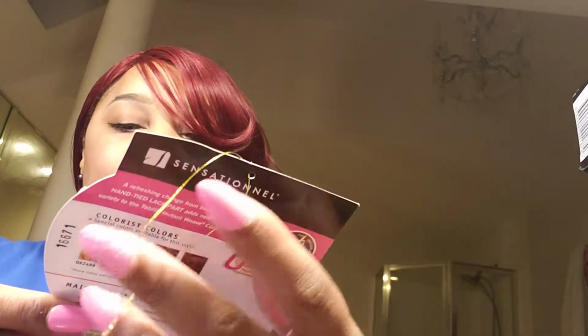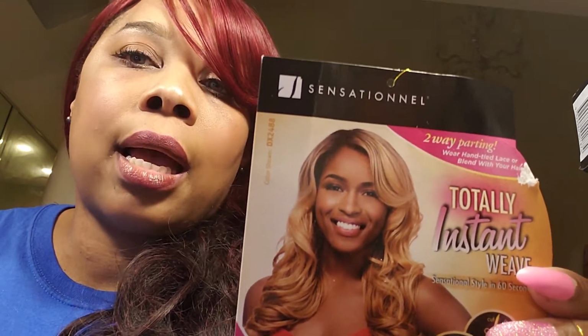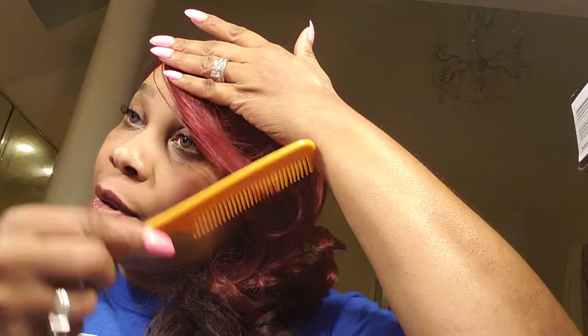This hair, if you want to know, came from hairsister.com. The hair name is the Sensational Total Instant Weave. DX4799 is the color. Most of my wigs come from hairsister.com. It's synthetic. I buy a lot of synthetic wigs. I don't like to buy human wigs. With synthetic, I can do what I want to do to them, especially if they become a 360. And there are wigs out there that are 360 and synthetic and they're beautiful. And as a matter of fact, I'm starting to make my own wigs.